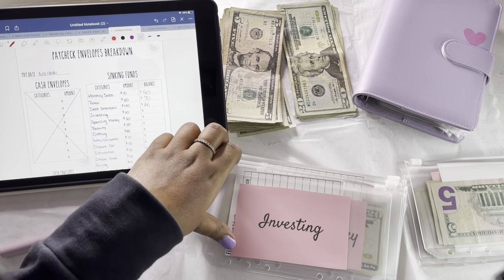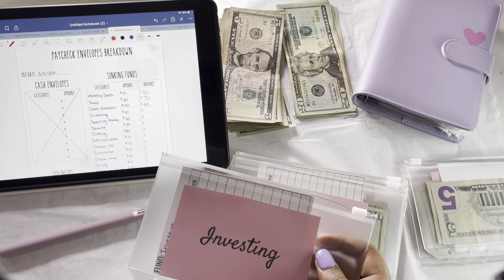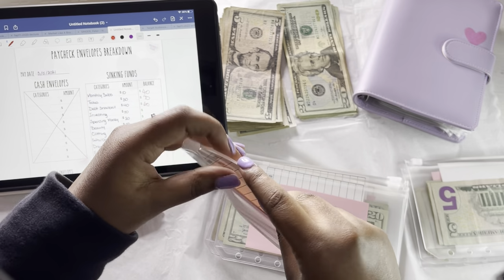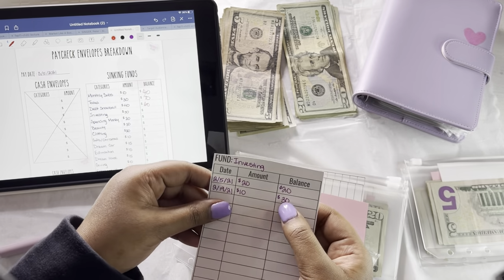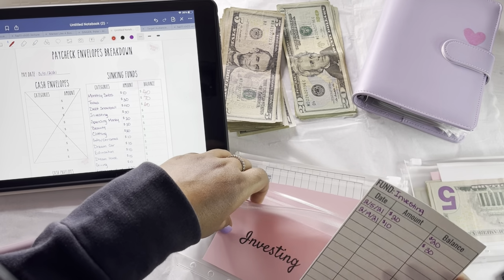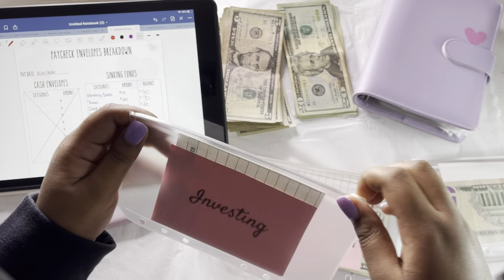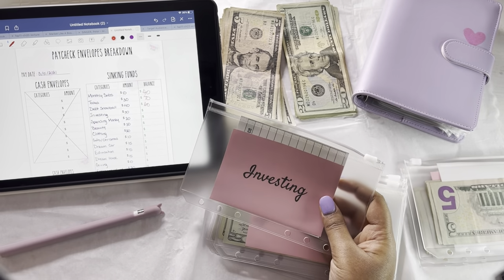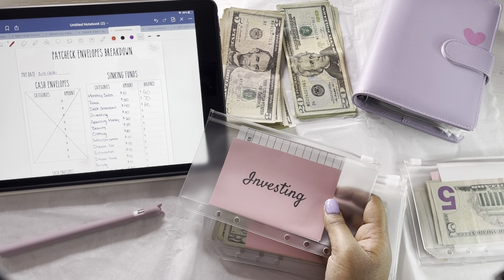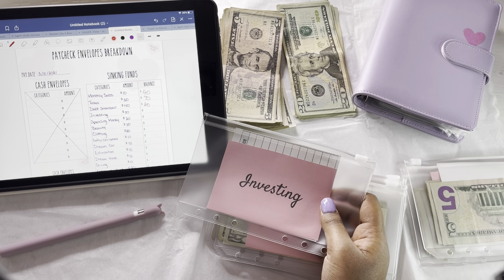Now in investing, I don't stuff, but I do track it. So I just transfer all the money to my Robinhood. And right now I have transferred 30. For today, I added $50 to my Robinhood, making it $80 that I now have in my Robinhood. So this envelope is the only envelope that will stay unstuffed because I don't want to just take out the money from the bank to just put it back into the bank and transfer it to my Robinhood. That's a little bit excessive, but I just wanted to track it and just show you guys.